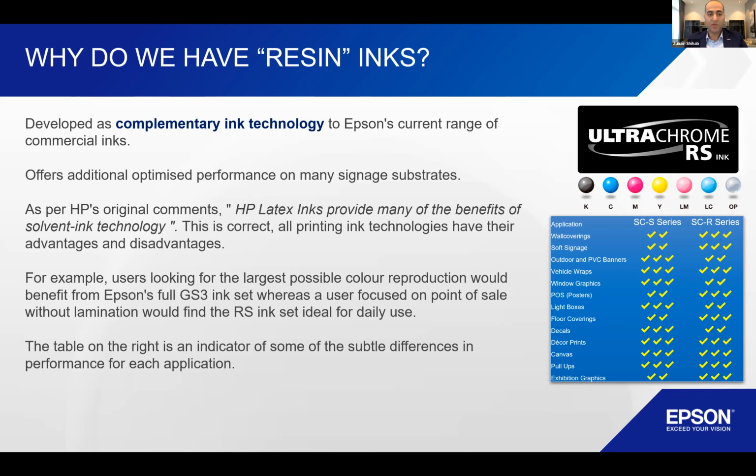Why we have it, as I mentioned before, is that it's complementary. Many applications have been done, and for example, HP has its own resin ink machine, and they say it has many benefits which complement the solvent ink. So we cannot ignore the solvent ink. It's still very important, and this is just to complement the solutions.